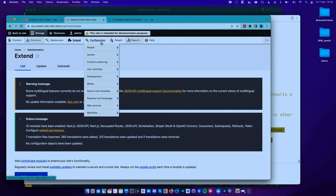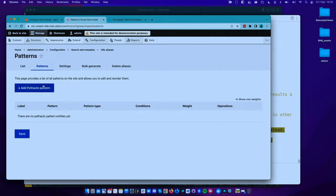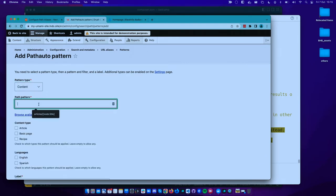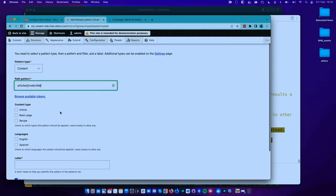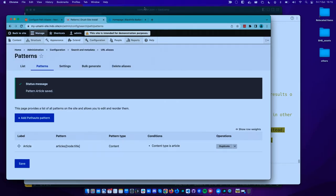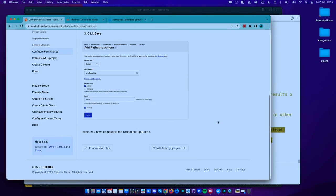Okay, good. So we can go to patterns. We will put a content pattern type, we'll put articles. The title is for the pattern. It's just for article. It could be in both languages. So let's call this just article. So that's it. So what's next?